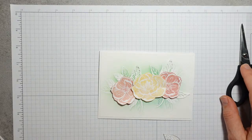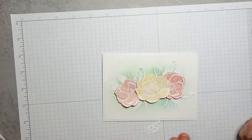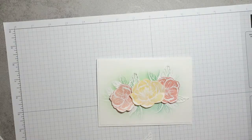1, 2, 3, 4, 5, 6, 7. So I might just cut a couple more, and then we've got a bit to play with. And I think looking at the time, I'm going to have enough to make another card as well, which is good. So it might be a 2-card night tonight.